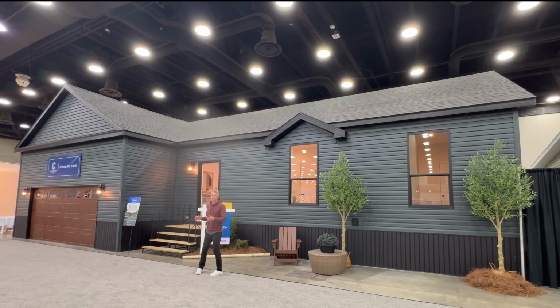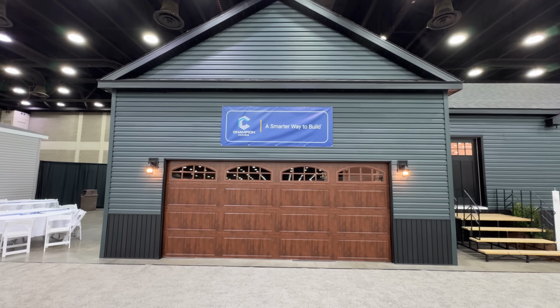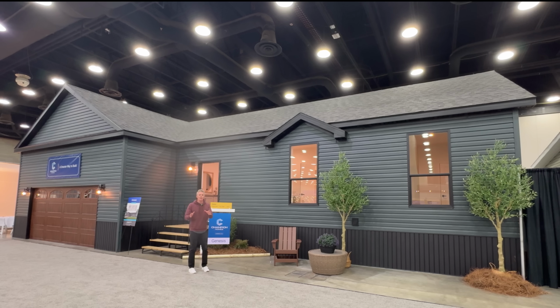Can I get a garage? Where would the garage go? There you have it. Keep in mind, a garage would be built on site after the home has been delivered, but this does do the job of showing where it would go and what it would look like. Let's take a quick trip around the Little Sky, and then we're gonna head inside and see what it's got to offer.